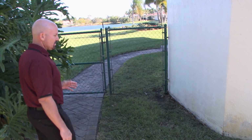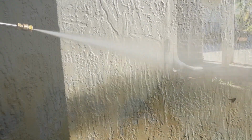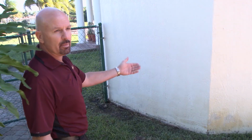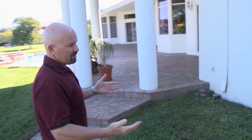So the first process that we do when we show up on the property is all this needs to be pressure cleaned. The darker portions here have to be pressure cleaned off. We also use a 50-50 mix of bleach and water. Now obviously in the back of the house it's more pronounced because this is where a lot more of the algae and mildew is present.